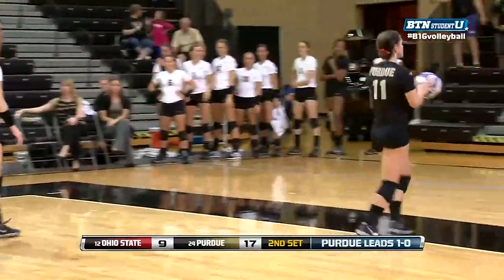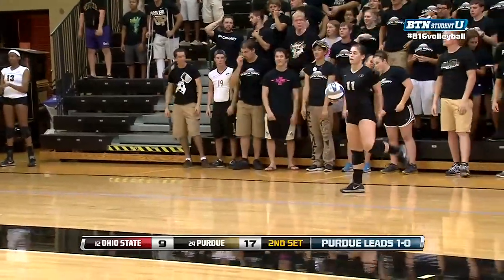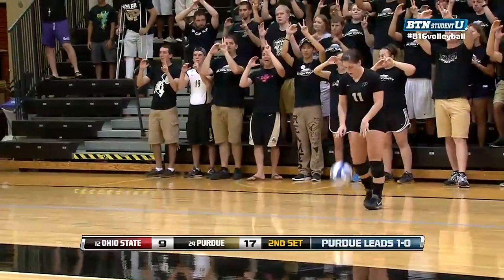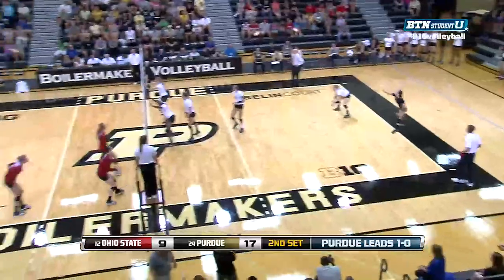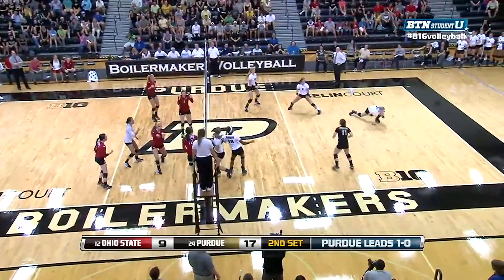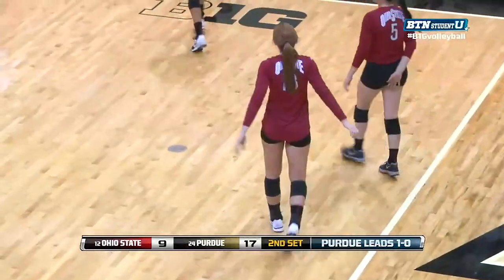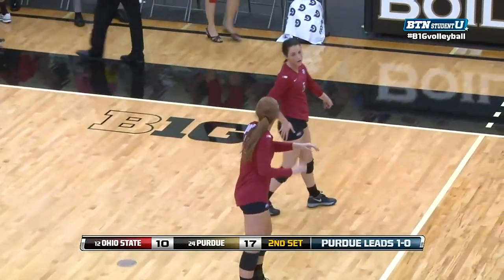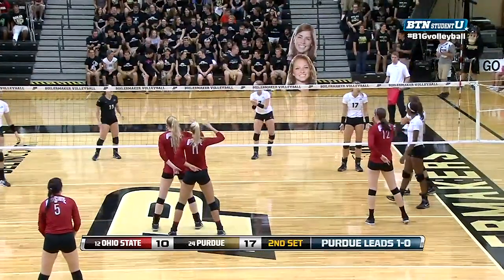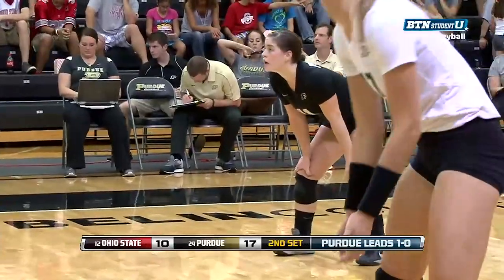Purdue now up 17-9. So Leary, another swing long. I think her second this set. Really struggling now for the Buckeyes to find anything to get a rhythm back. Just 2 kills on the set for Leary. Another swing kill there. Number 12 for the Buckeyes, Erin Seckinger, doing an Annie Drews, finding the seam there. Ball hits the floor, point to the Buckeyes.